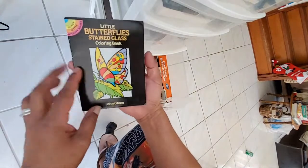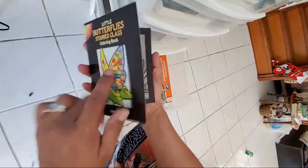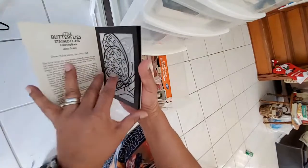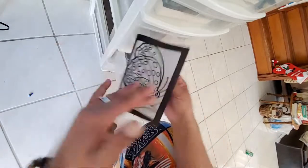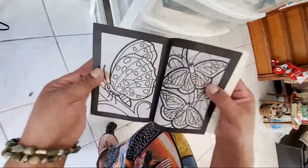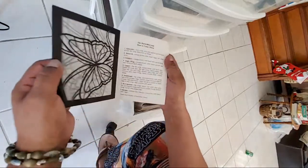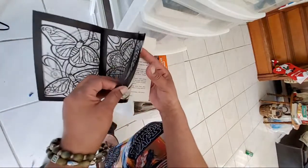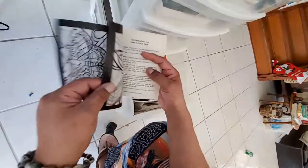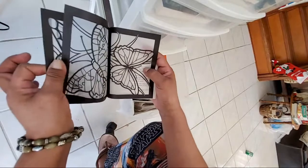Isn't this beautiful? This I got in Happy Mail. They're these little stained glass coloring books. It's basically vellum pages that have been printed on, and you can color, and then it's like a little stained glass, right? So these are so gorgeous, and I just haven't done anything with them because I just love them. I just like to look at them. So I need to put this with my butterfly stuff.